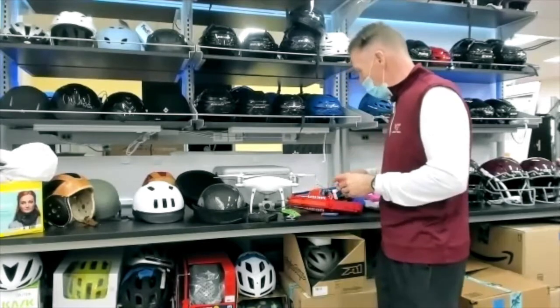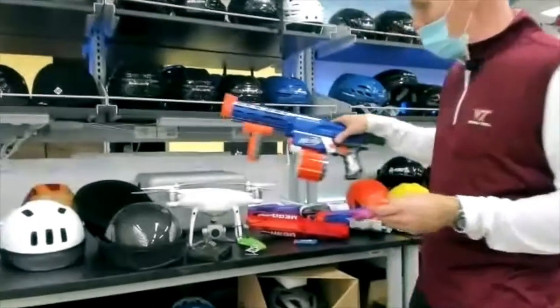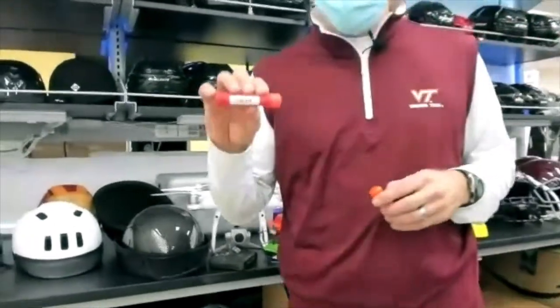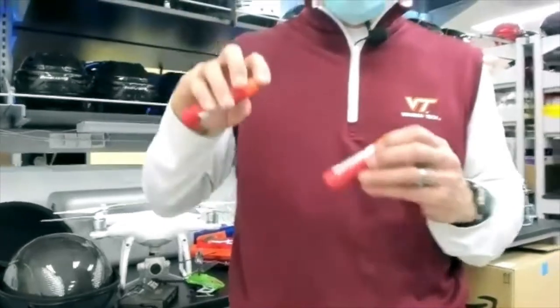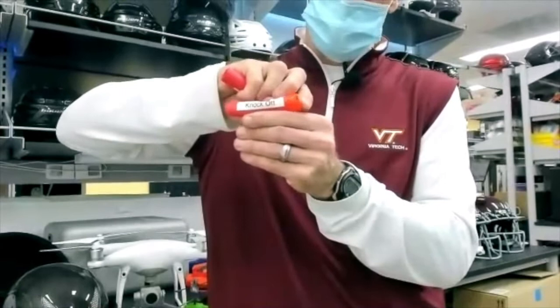We do a lot with the Hasbro company. Everyone's probably heard of Nerf darts and Nerf guns. So we'll show you these. So here we have a Nerf dart. And as you can see, as I push on that, it's pretty soft, right? So here's the knockoff version of the same Nerf dart, which is extremely hard.